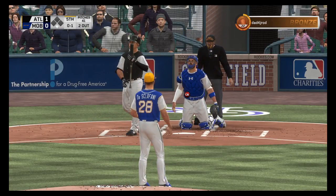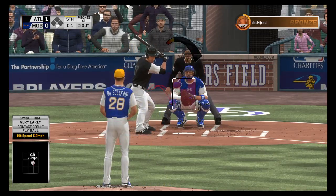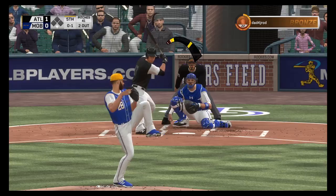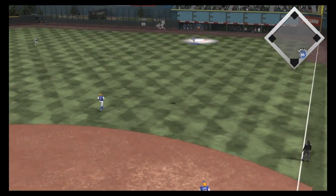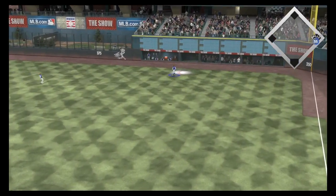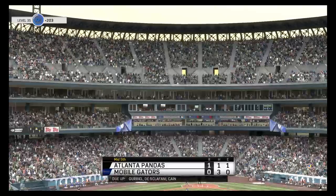Here's a high foul ball as it finds a lucky fan in the upper deck for a souvenir. 0-1 count and the pitch. Skied into straightaway right. McCutcheon is going to have room out there as he puts this away to retire.